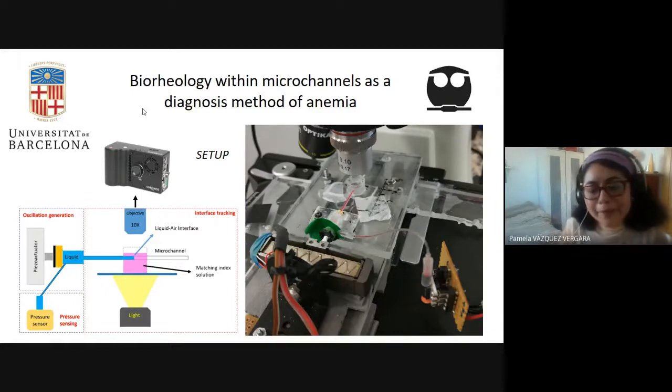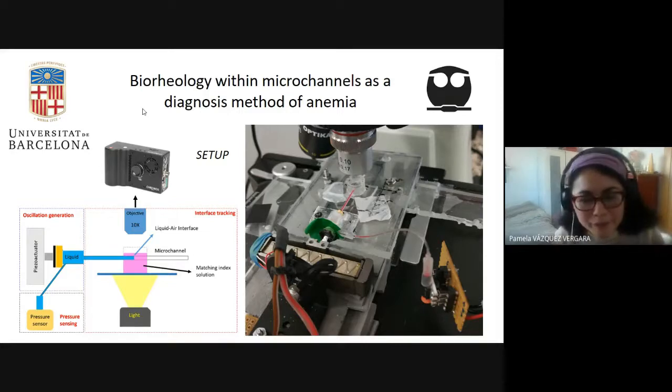What we have here is the same as is already done in the lab, an interface of liquid oscillating. We track the interface, and we have a recording of the pressure that is driving this interface. Based on the measurements of velocity, position, and pressure, we can make some estimations of the viscosity. And as we can now have access to human blood at least, we can make these dilutions and see what is the effect of putting 10% of red blood cells in plasma, 20%, 30%, and so on.